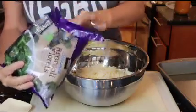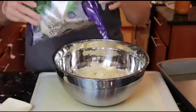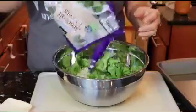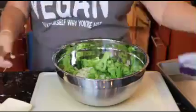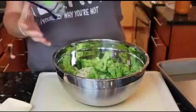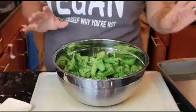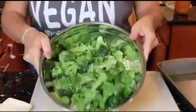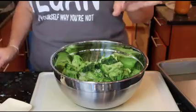And our bag of broccoli. Now, if you didn't have broccoli, spinach would be excellent in this. Mixed vegetables I've used before, also excellent in this recipe. Again, clean out your pantry, clean out your freezer, put whatever you want in it. I like a lot of broccoli, as you can tell. I love my broccoli. And then we're going to spice it up a little bit.